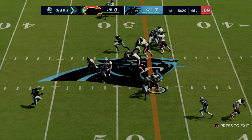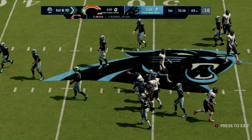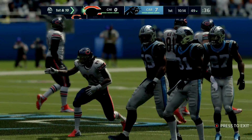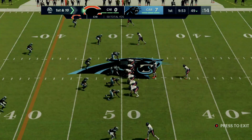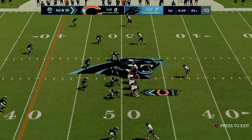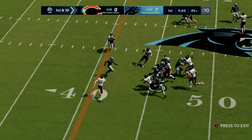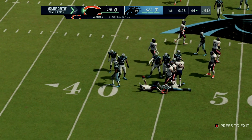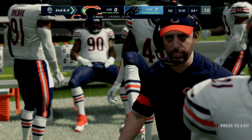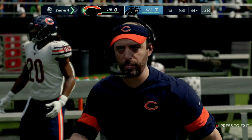They'll try and run for this with Moss. Zach Moss, the ball carrier. Danny Trevathan on the tackle. 2 first downs have him up near midfield now on 1st and 10. First down. Now a run with Moss. And he'll be taken down at the 44-yard line. It's a 6-yard gain on the ground, and that'll make it 2nd and 4.